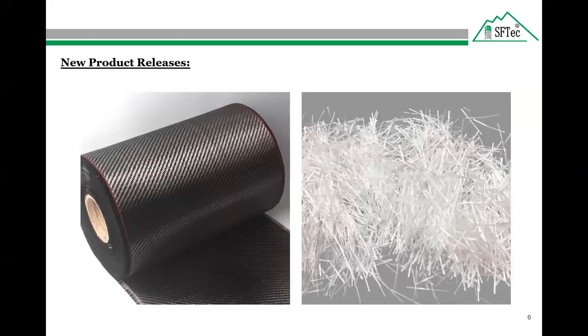So just to sum up the advantages of FRP over conventional steel, you can expect a longer service life. It has an improved durability in harsh marine environments.